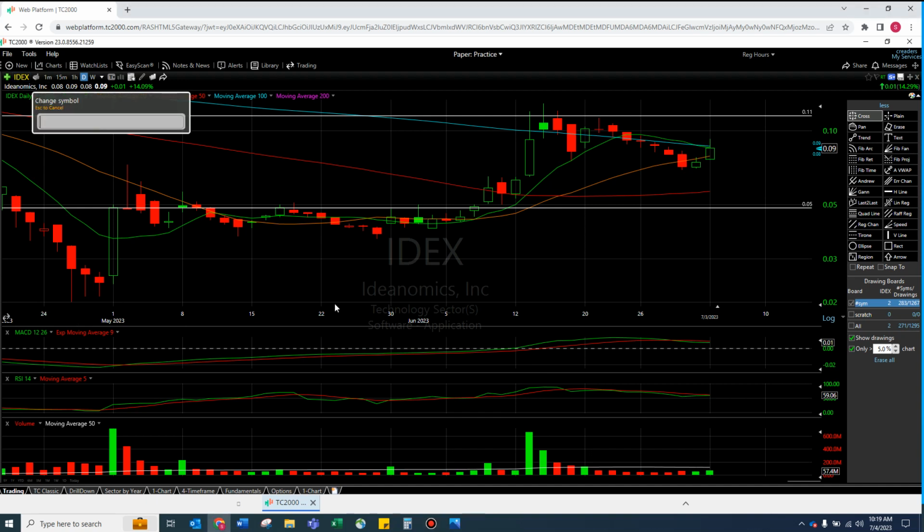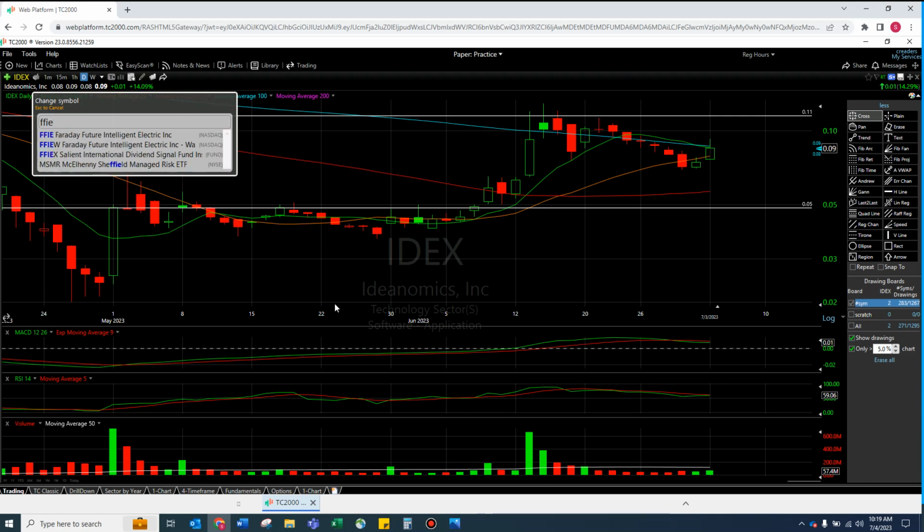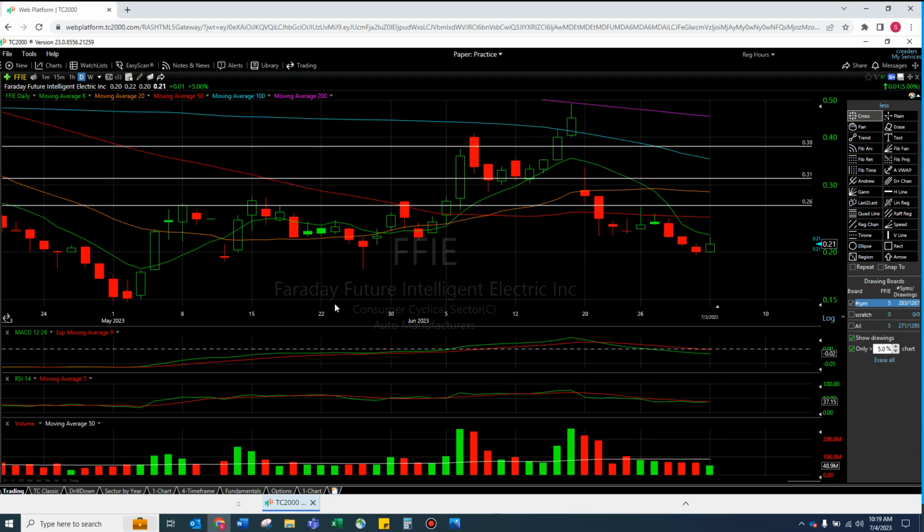So I do think that is enough for IDEX, and we'll come into FFIE. Okay, again, this is what I remembered with FFIE. So we are under all 5 moving averages. 1, 2, 3, 4, 5 colorful lines, under all 5 of the colorful lines. You do not want your money under the moving averages, all right? So to me, that already is a bad thing, okay? It's not something we want.